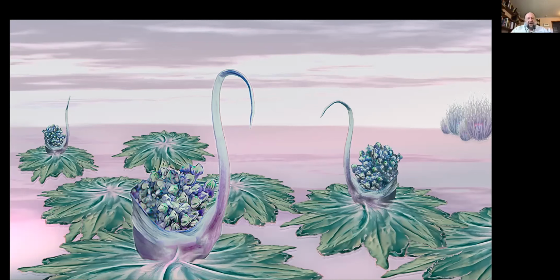The only little discontinuity to me is the fact that the title calls this a Technicolor world. Technicolor typically gets associated with really highly saturated, bold colors. And to me, this doesn't look Technicolor-y, but that's a minor thing.